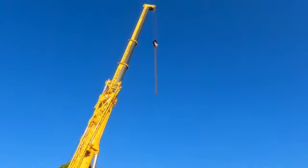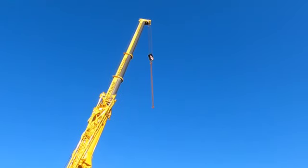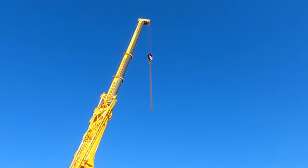It's a huge crane, it goes on and on. Oh my goodness me. I think it's going to work.